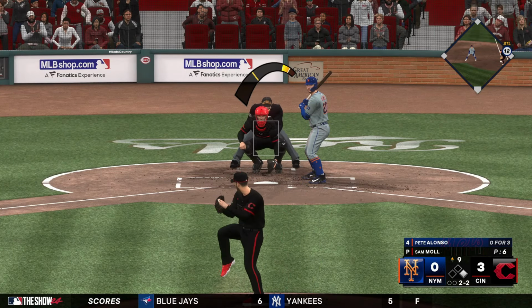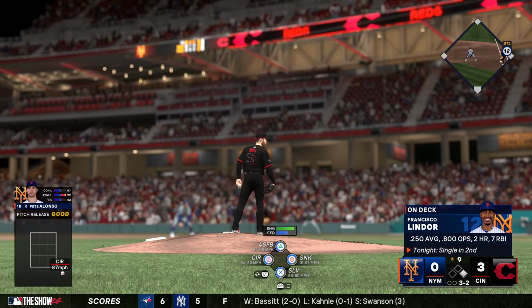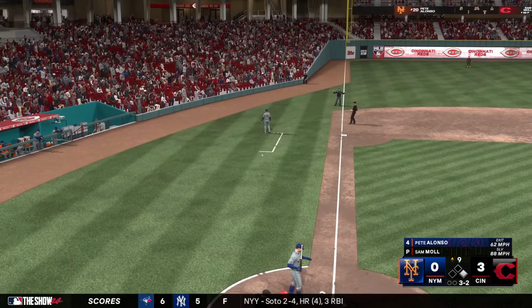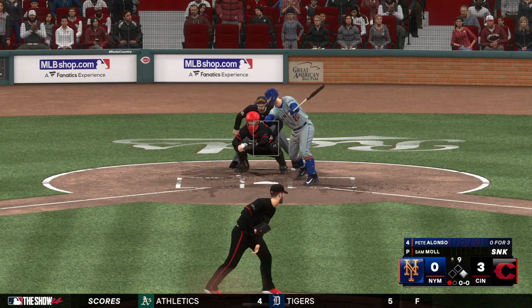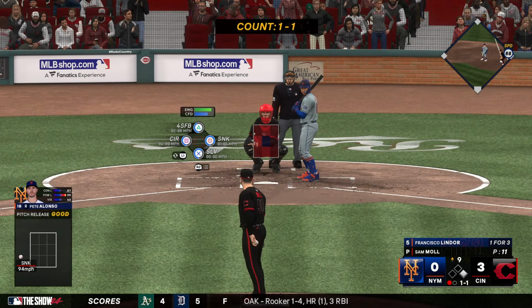Well, the leadoff man gets on. You want to minimize the threat by playing sound defense. Hopefully the pitcher can get a ball on the ground, and they can roll him up for 2. Good battle here, about to be the 8th pitch of the at-bat. And he chases that one. He didn't make it easy for him on the mound, but they still get the strikeout.